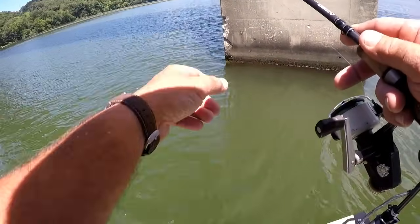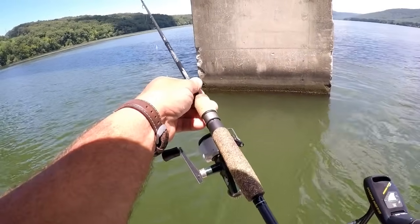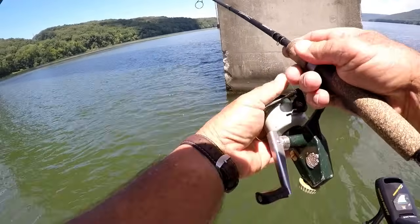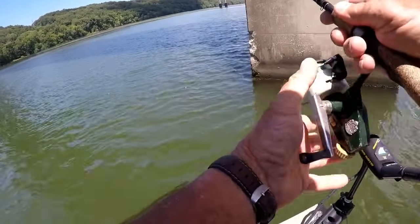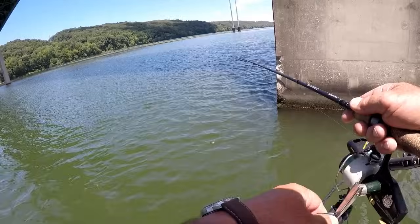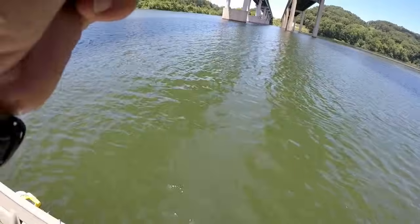Yeah. It's got it. That fish is choking it down. It's a lot of fun. I don't know. See, you don't know how big a fish you got. He's had it long enough, I believe. Let's see what we got. Hit it right on the corner of that. There we go.